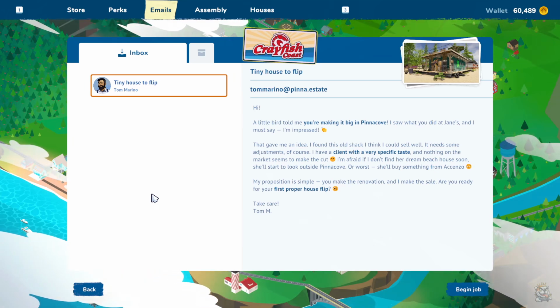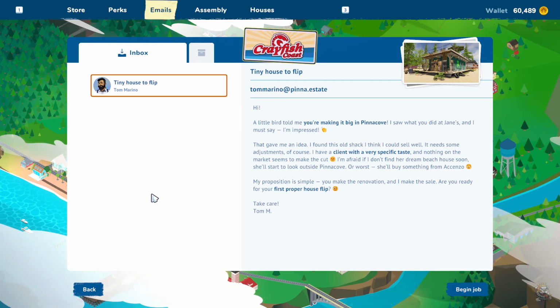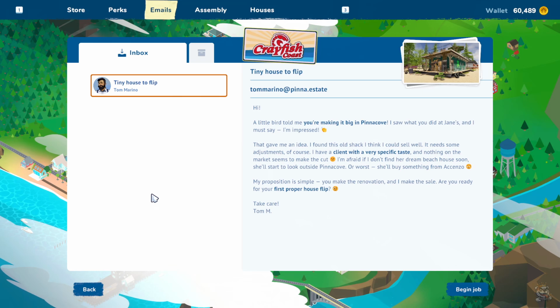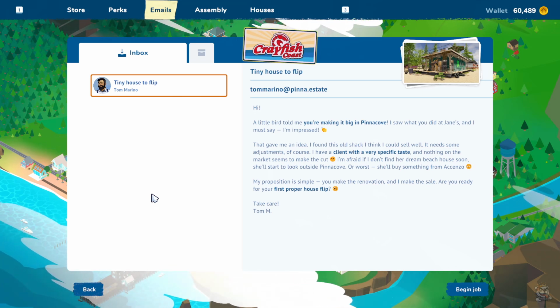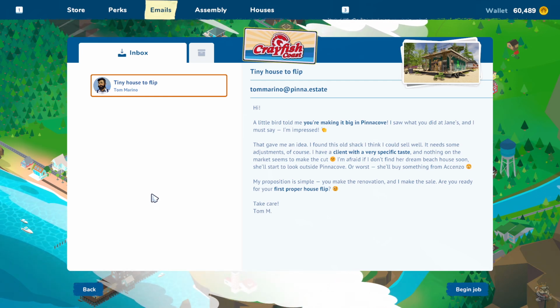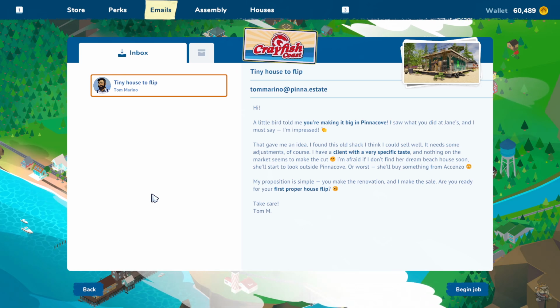I found this old shack I think I could sell well. It needs some adjustments, of course. I have a client with a very specific taste and nothing on the market seems to make the cut. I'm afraid if I don't find her dream beach house soon, she'll start to look outside Pinna Cove. We don't want that. Or worse, she'll find something from Asenzo. My proposition is simple. You make the renovation, I make the sale. Are you ready for your first proper house flip?